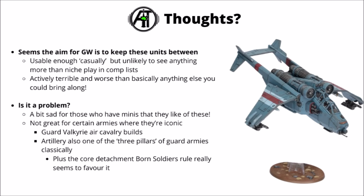I feel like for the overall gaming experience, it's probably good that they don't get absolutely massively overpowered, but I feel like it maybe is a bit of a problem and a bit sad for people who really like those miniatures and want to put them on the board without feeling too bad, ideally at the top level of play if possible. I feel like for quite a few armies, the flyers and artillery and things tends to be kind of niche and a supporting kind of role to the main event, but for some armies it is kind of iconic. I think the Astra Militarum are maybe a good example of that.